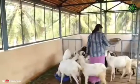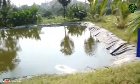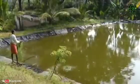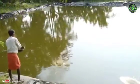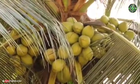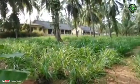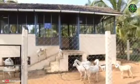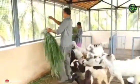Rearing of goats, poultry and fish farming can also be integrated with coconut farming. The yield of coconut in the organic farming experiment conducted over a decade at CPCRI is more than 100 nuts per palm per year. These models maintained at CPCRI clearly demonstrated the sustainability of organic farming.